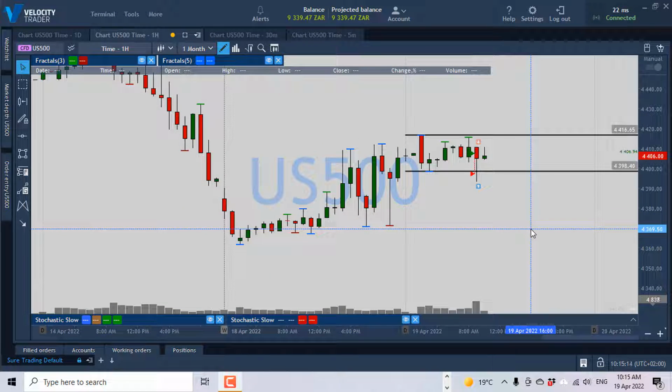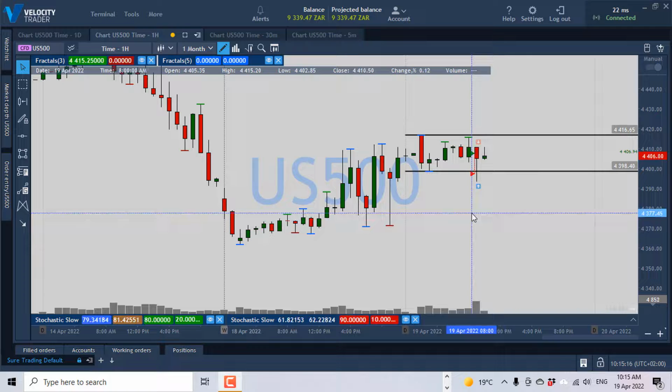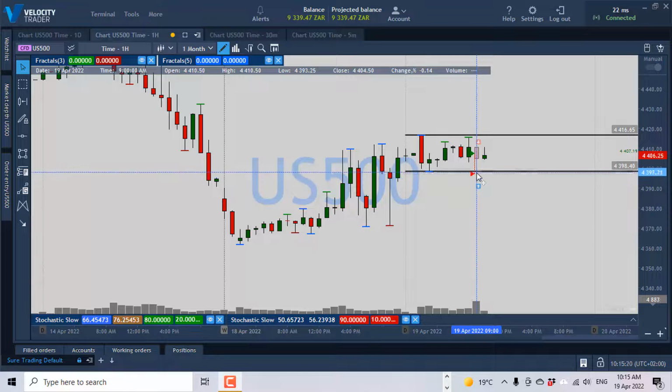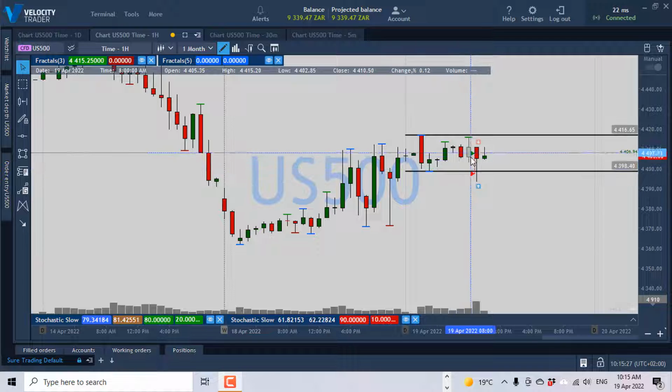Okay, so it's now 10:15. I just came back to open my charts to have a look and see what was happening. Unfortunately, as you can see, I got stopped out on this trade. It looks as if it all happened on this candle, the candle that I entered on.